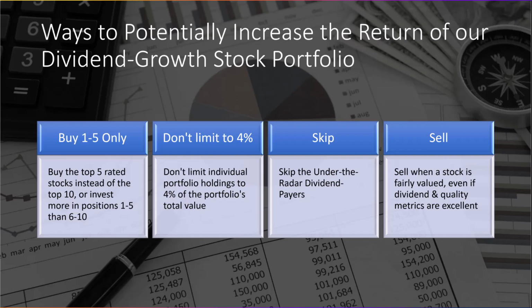However, an investor who has a higher risk tolerance and therefore doesn't mind a more concentrated portfolio might try removing the 4% limit in an attempt to boost the portfolio's returns, especially if the company is in the top 5 of that week's ranking as mentioned in bullet point 1. So far, not limiting individual stock position to 4% of the portfolio would have improved annual returns by 73.9%. But again, I personally prefer a more diversified portfolio.